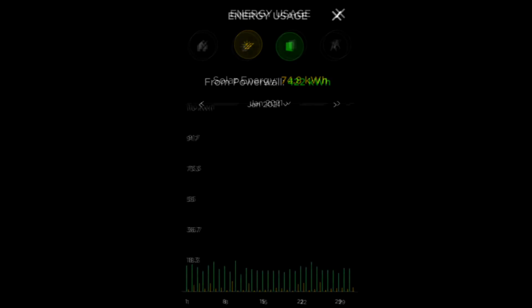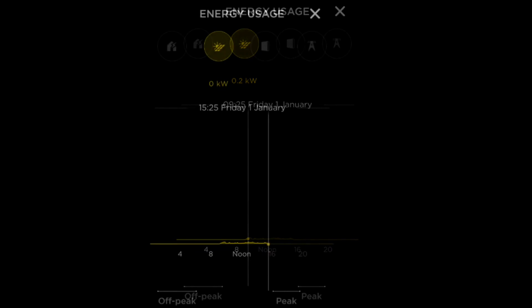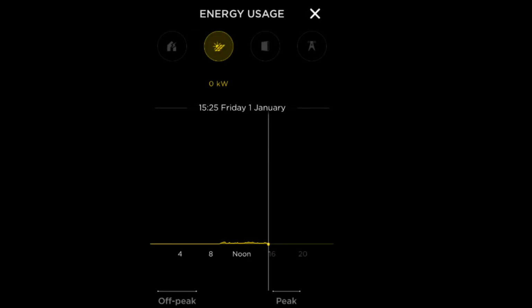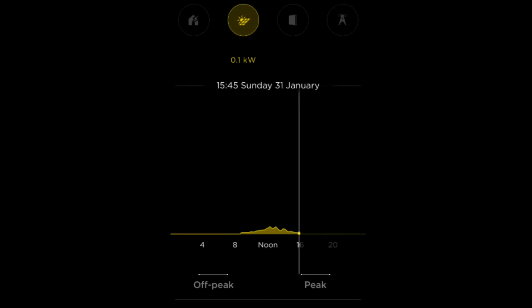We pulled 422 kilowatt hours from the Powerwall. On the 1st of January 2021 we started generating at 25 minutes past 9 and finished generating at 25 minutes past 3 p.m., which gave us 6 hours of generation. On the 31st of January we started generating at 8:45 in the morning and finished at 4:45 in the afternoon, so that was giving us a full hour extra from the beginning of the month.